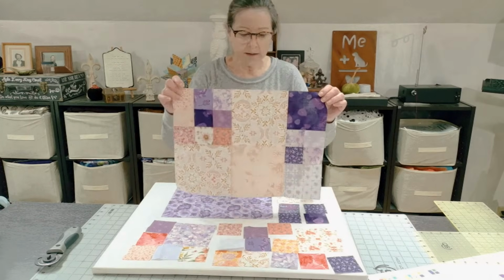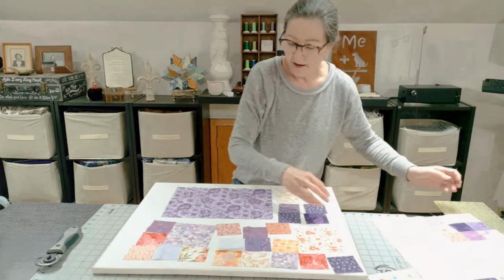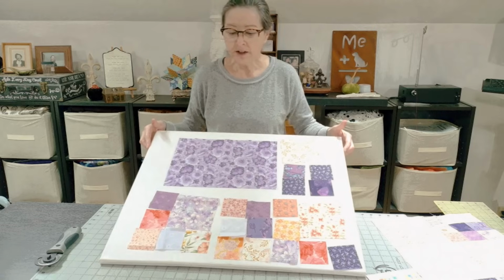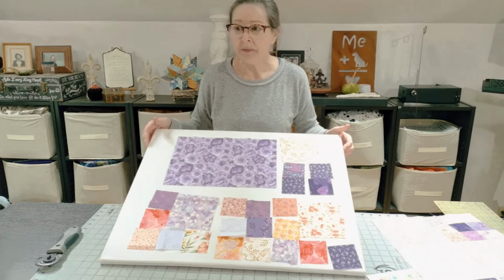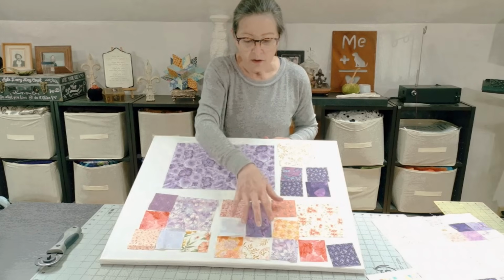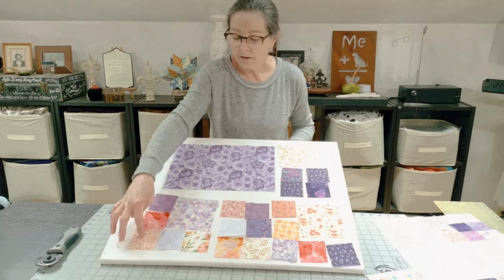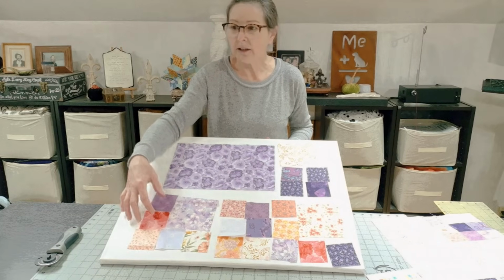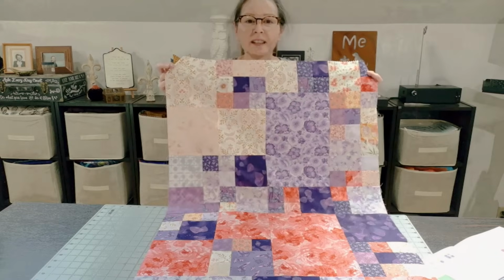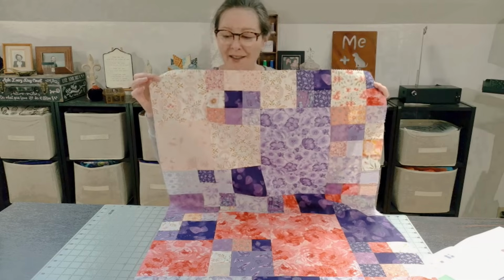So I have block 1 done. Actually goes like this. And I have already set up for block 2 on my board here. So I will take this over to my sewing machine and start sewing these together. So we have a 4 patch, we have a 9 patch, a 2 patch, and then a strip of 3 and a 2 patch here. And we'll sew all these together for block 2. So the quilt top is done, the center portion. Now all we have to do is put on the borders.